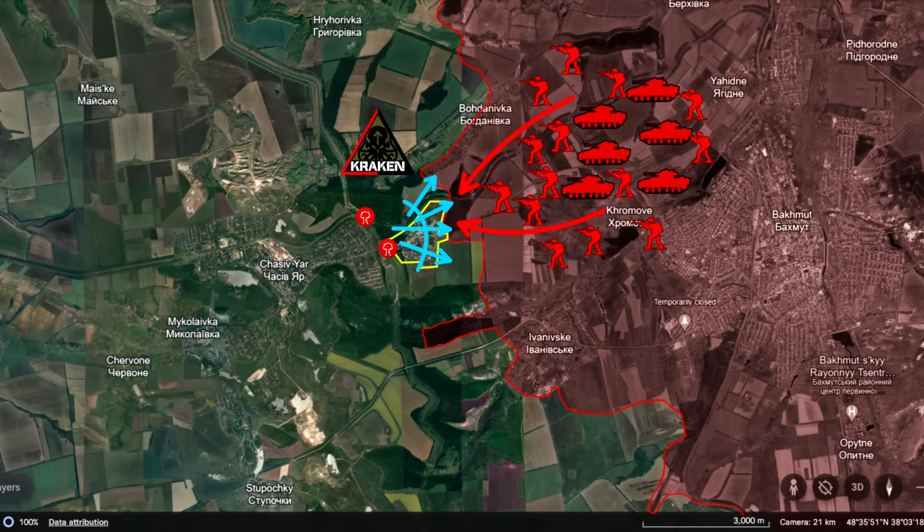Russians realized it was impossible to push the Kraken forces out of the Kanal district or cut it off from supplies by strikes on the bridges. Therefore, they devised a new plan after 2 weeks of operational pause.